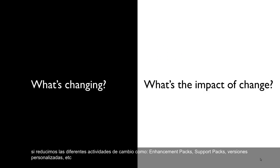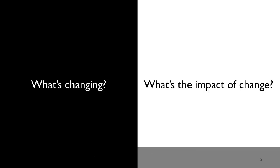If we reduce the different change activities like enhancement packs, support packs, custom releases and so on down to the questions that need to be answered, we find that there are just two fundamental questions. What's changing? And more importantly, especially from a quality perspective, what's the impact of change?